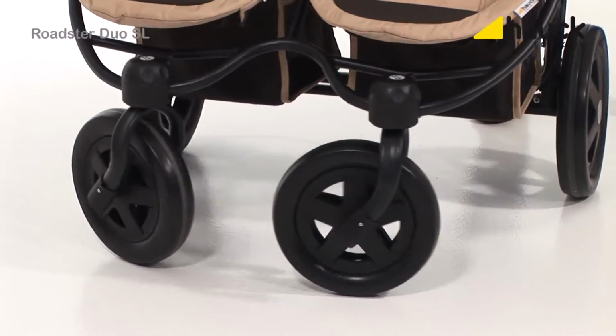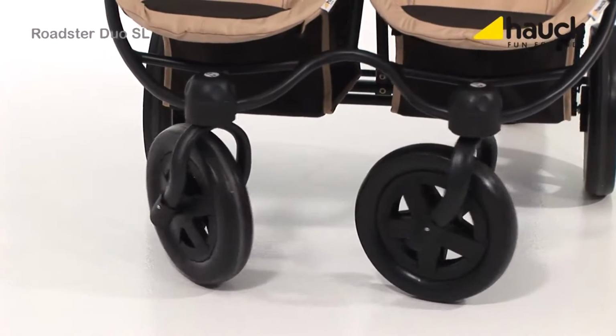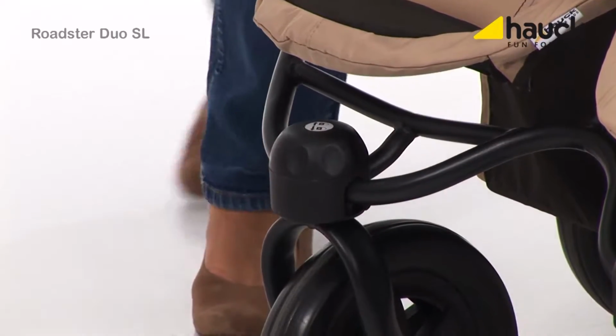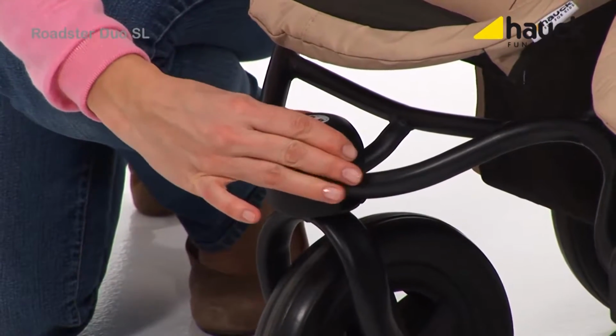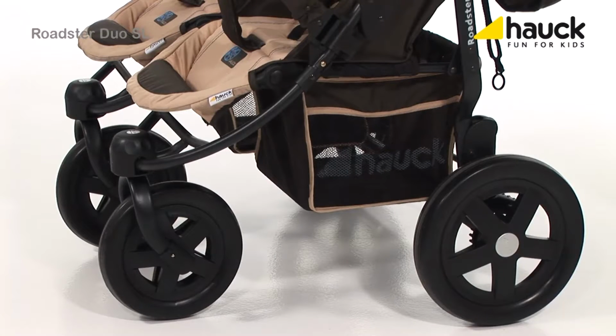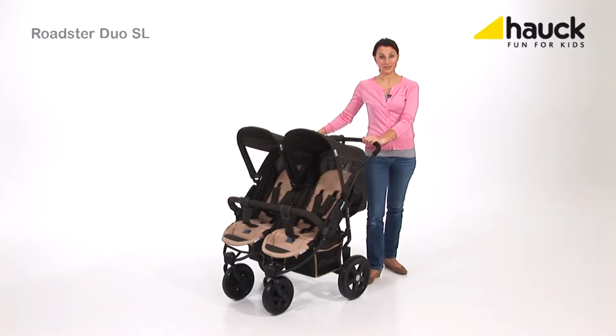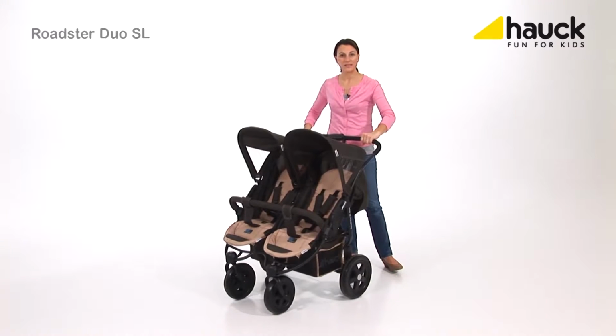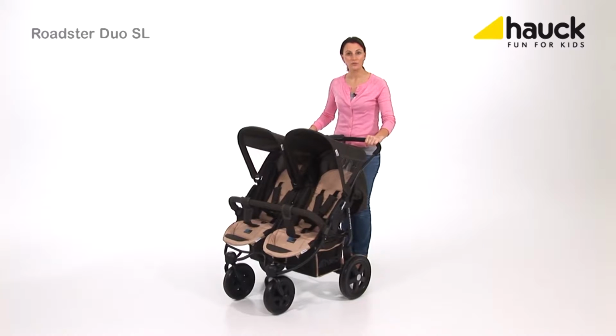The swiveling front wheels can be fixed in position on solid ground. The four large wheels make every trip a treat. No matter if you are in the city or outside, your children sit comfortable and cozy. The buggy is very lightweight and easy to steer. Every seat features individually adjustable backrests.